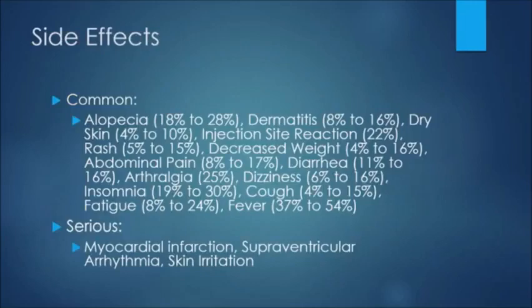As with all medications, there are some side effects or adverse reactions that patients may experience while using this medication. So we'll go over some of those here now. Alopecia may happen 18 to 28% of the time, while dermatitis comes in at 8 to 16%. 4 to 10% of patients may experience dry skin, and about 22% of patients may experience an injection site reaction. A rash may occur 5 to 15% of the time, and 4 to 16% of patients may experience decreased weight.